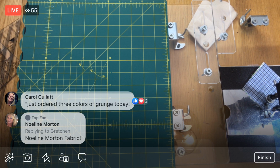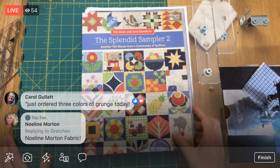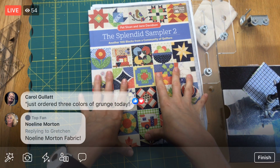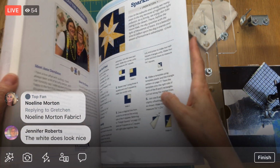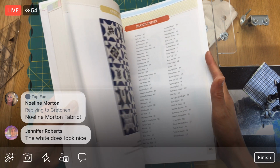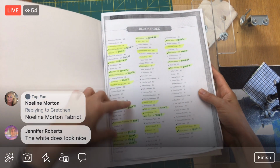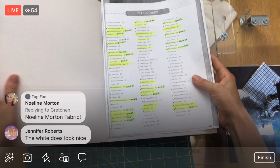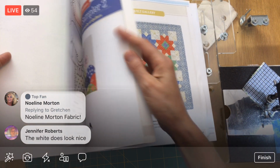All right, let's get the Splendid Sampler quilt out again. So let me know, you guys, if there was anything in here that you wanted to work on for sure. I need to mark off, I have this little list of what I finished. I have not updated this in a long time, so I might go through before tomorrow and mark off the other ones that I've done.